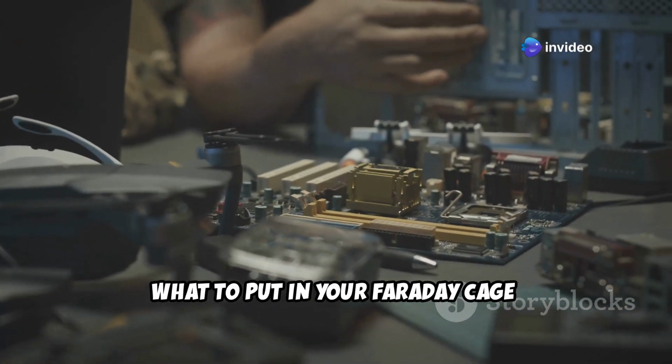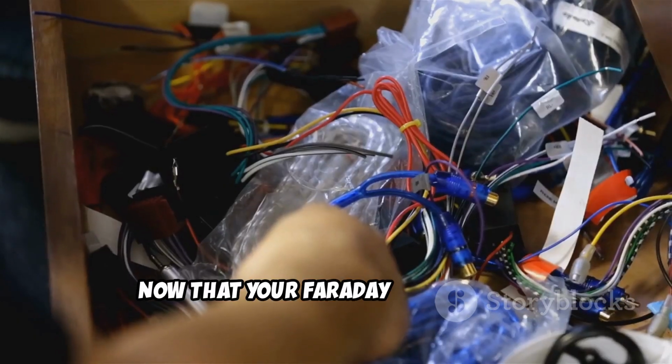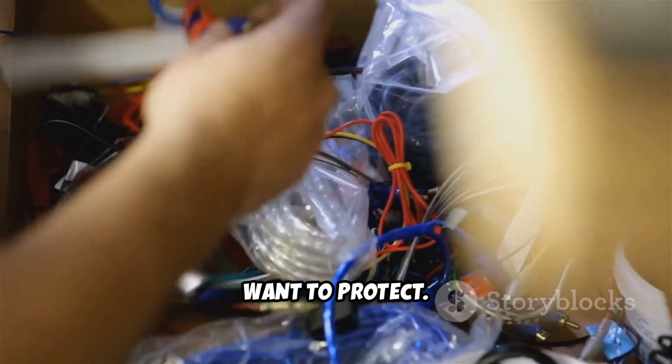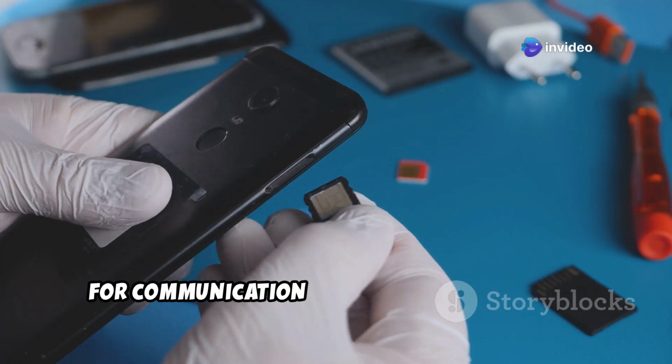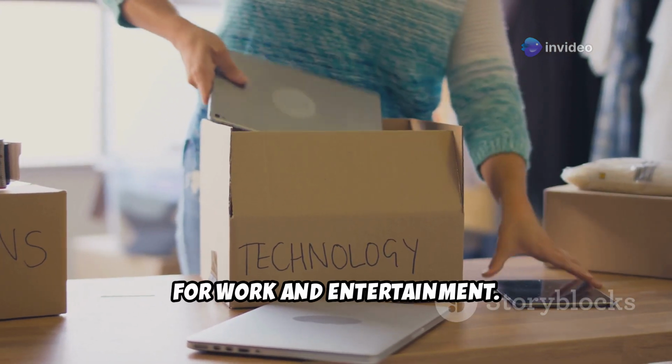What to put in your Faraday cage. Protecting your essential electronics. Now that your Faraday cage is built, it's time to decide what treasures you want to protect. Think about the electronics you rely on most. Your smartphone for communication and information access. Your laptop for work and entertainment.